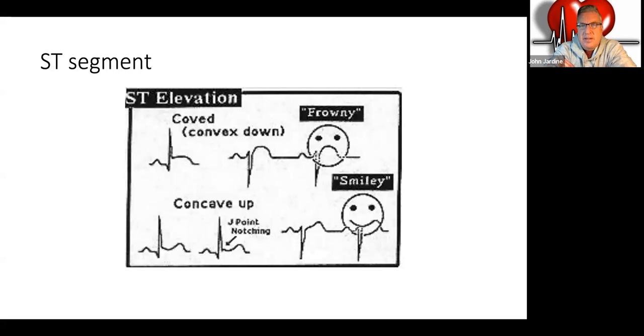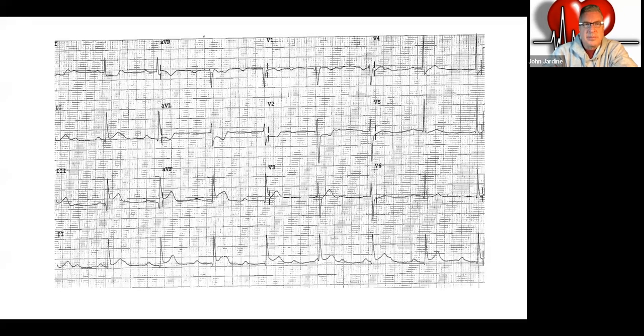There is a way to tell. As you can probably tell from the slide, this was in an old book, but what they suggested is that if the ST segment is convex down, you see convex down on top, that's a frowny, right? So that's a bad thing. If it's concave up, that's a smiley, and that's a good thing. I don't know how much science is involved here, but certainly it could give you some hint.